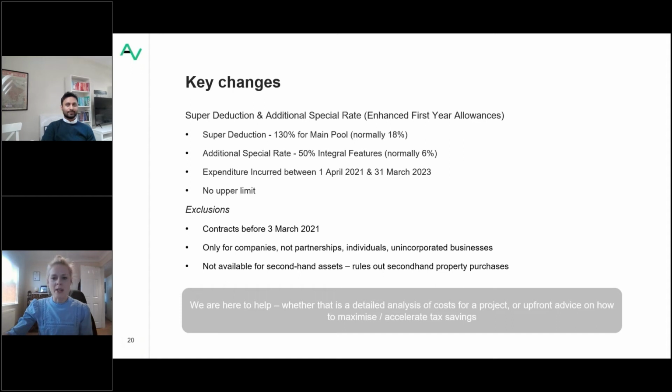Okay, so what are they? The super allowances are enhanced relief for expenditure incurred in a 2-year time period, just between the 1st of April 21 and the 31st of March 2023. On one of the first slides, when I was talking about the different pools and the rates of allowances, the first one on that bullet point was plant and machinery allowances. And these super allowances sort of replaced that plant and machinery allowances.